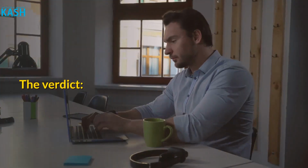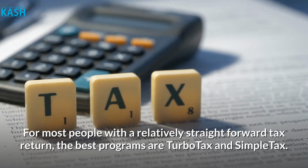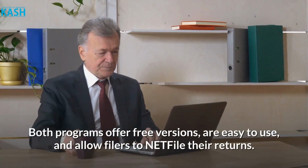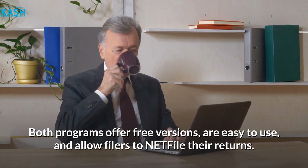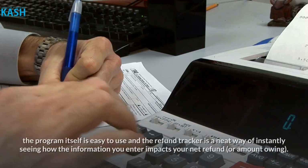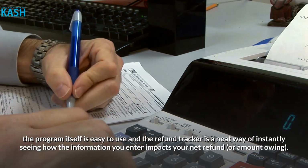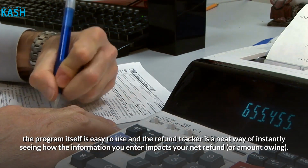The verdict: for most people with a relatively straightforward tax return, the best programs are TurboTax and SimpleTax. Both programs offer free versions, are easy to use, and allow filers to netfile their returns. I prefer TurboTax because although you have to enter your information in every year using the free version, the program itself is easy to use and the refund tracker is a neat way of instantly seeing how the information you enter impacts your net refund, or amount owing.